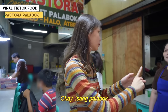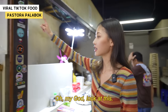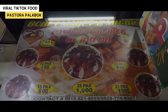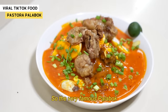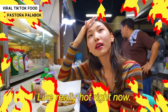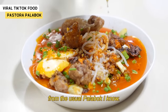Okay, isang palabok, isang halo-halo po. Wow, since 1940? Oh my god, guys, look at this. This shows how very famous this place is. Guys, so the very famous palabok. Honestly, it's also the start of summer, right? I'm dying right now, it's really hot. So their palabok, this is 80 pesos, and it looks really different from the usual palabok I know.